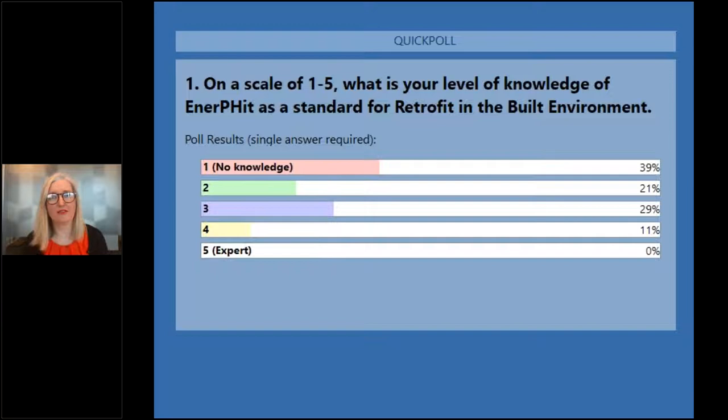Quite a lot of you then, 39% have absolutely no knowledge. So hopefully by the end of today's session, we will have been able to increase your knowledge and awareness and get you interested in potentially signing up.